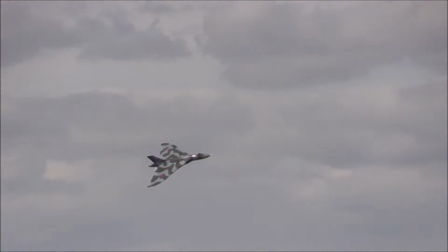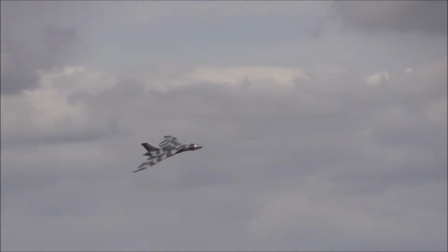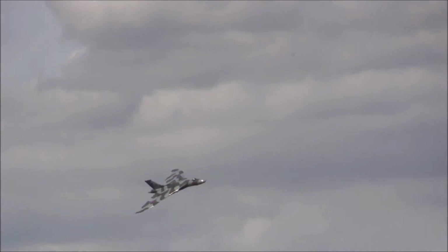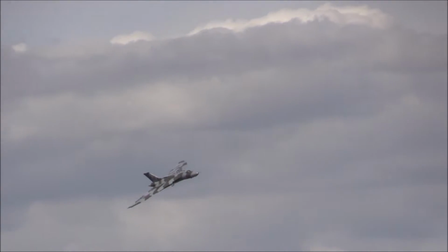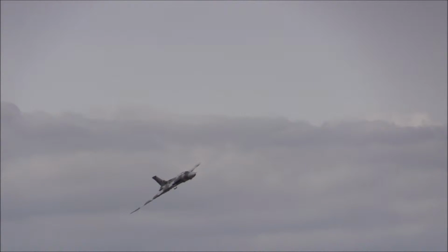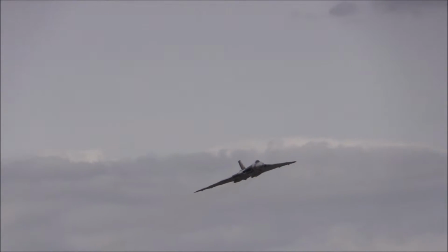Now I think next we're going to see Kev Rumens bring her round towards us on the B axis, which we've talked about many times today, heading straight in towards us, and then as she tiptoes up on us again, we'll hear the power come on as he takes her into a spiral climb.